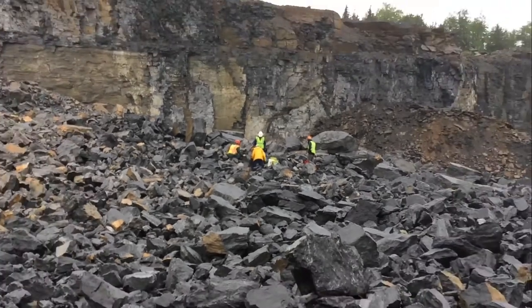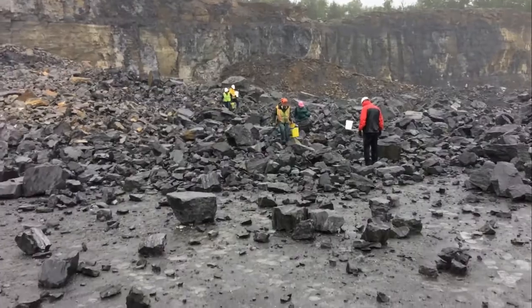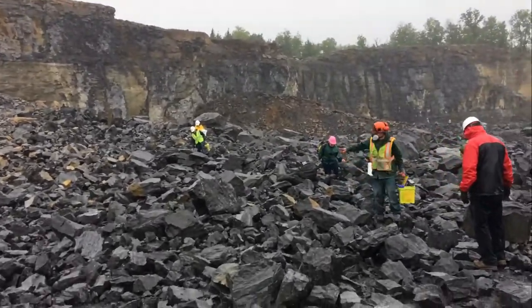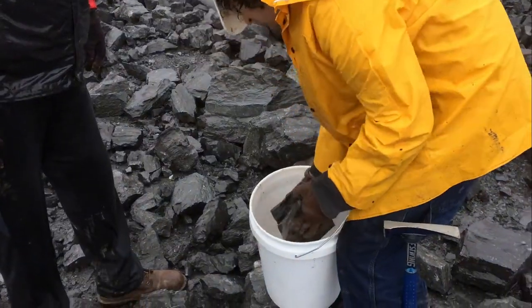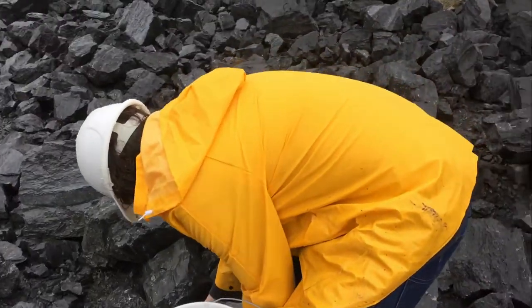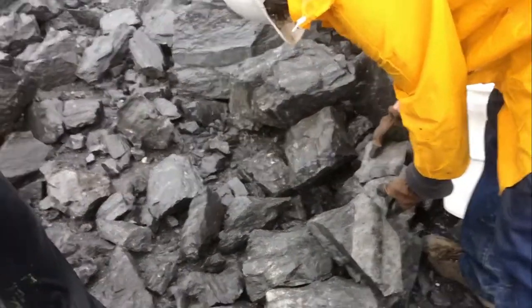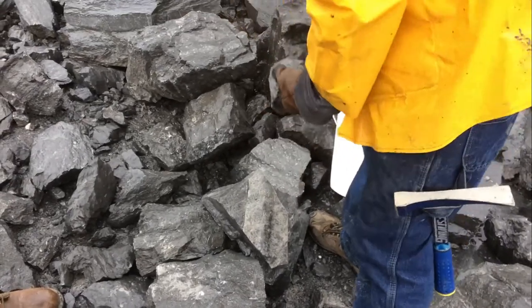Sawing is done. I hope they get this out of here before we have to go. Cut in 3 pieces. Cool. Nice. Very nice. Very glad you got that.